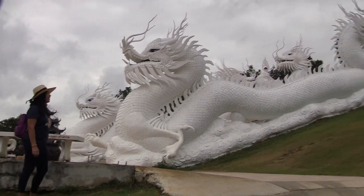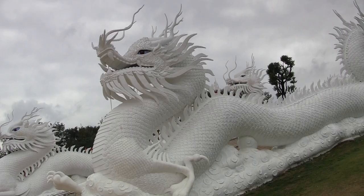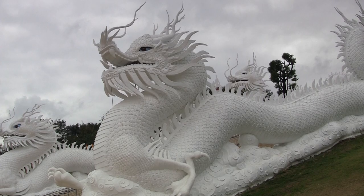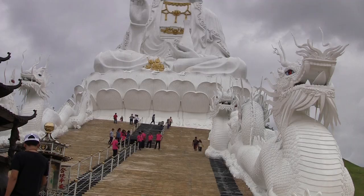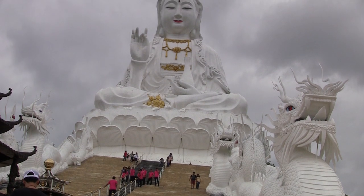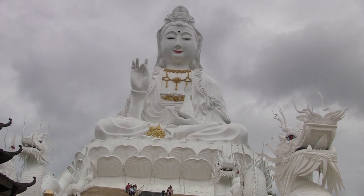The enormous white statue of Guan Yin is often mistakenly referred to as Big Buddha of Chiang Rai. The image represents Guan Yin, the Chinese goddess of mercy. The statue sits on top of a mound. A flight of stairs lined with Chinese dragons leads to the image. Seated on a pedestal of lotus flower petals, the Guan Yin statue rises 90 meters into the air.